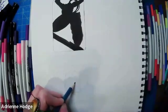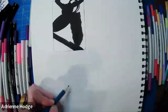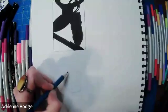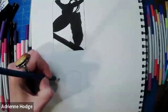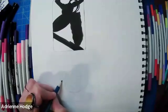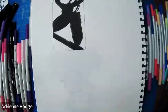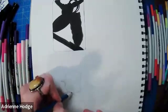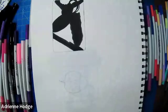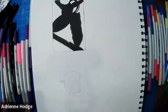Just adding all those little textured moments. And I'm looking at the contours of my form here. This is probably the first time, other than our blind contour today, that we're really looking at a little bit more intermediate drawing skills here. So just the three-dimensional lines that describe the form. And I've had a lot of classes on that. You can search in that playlist if that's a new concept for you.